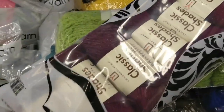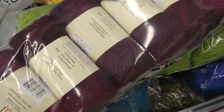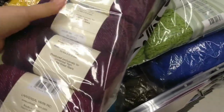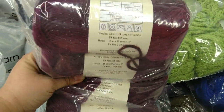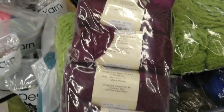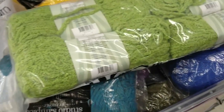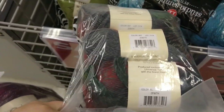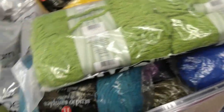Universal Classic Shades. That's sparkle yarn. Oh, I'm definitely getting this. Let's see. Color Delighted. 69% acrylic, 29% wool, 2% glitter. Oh, that's coming home with me. That's pretty. More glitter. More glitter Universal. All right, we got two.